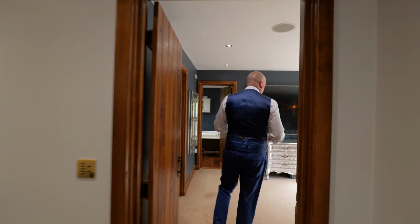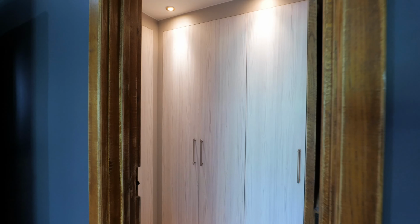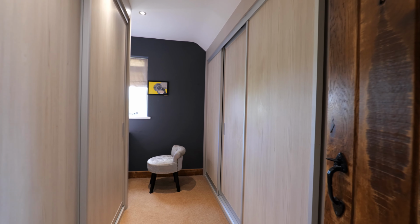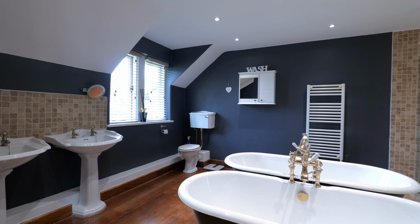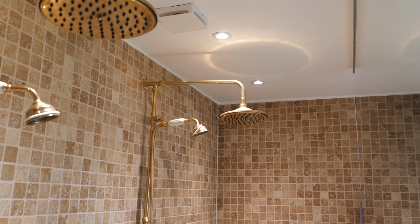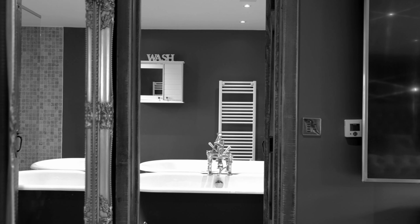It is a great size, extremely well decorated, nice and private views, not one but 2 walk-in wardrobes. This one to my right has got its own laundry chute down to the utility, very convenient. And it's also got a dressing table. But to finish it off, take a look at this ensuite. Not one but 2 freestanding baths, 2 showers, 2 sinks. Very nicely decorated. This for me is the ensuite of all ensuites.